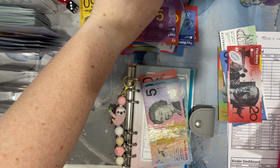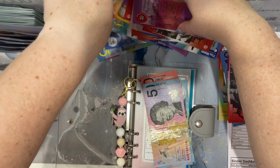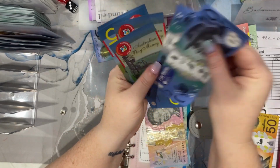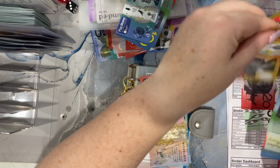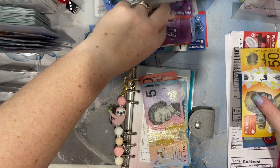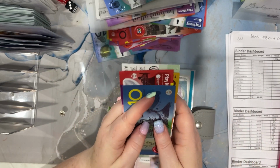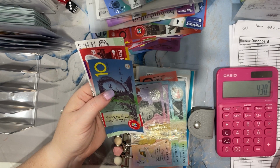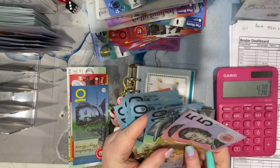That's a 250. That's not enough though. Okay. 20, 30, 40, 50. Well, I can go 10, 20, 30, 40, 50. That can go there. And then this. I don't think we've got any more hundreds left. Okay, that'll have to do. So 250 there. I'm going to have to write this. So prop money, 430, and then real money, 20, 40, 50, 60, 70, 80, 90, 100.